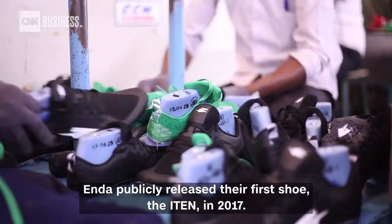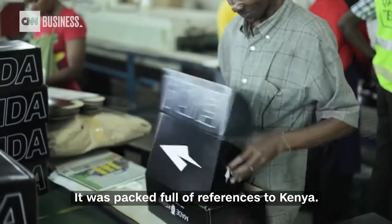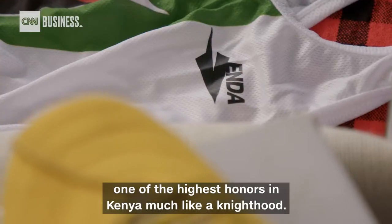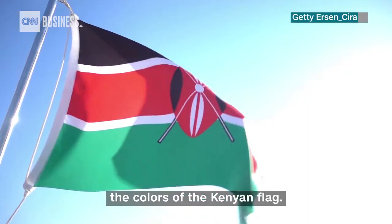Enda publicly released their first shoe, the E10, in 2017. It was packed full of references to Kenya. Its logo represents a spear tip, one of the highest honors in Kenya, much like a knighthood. It only comes in red, black, and green, the colors of the Kenyan flag.